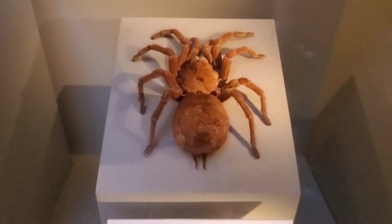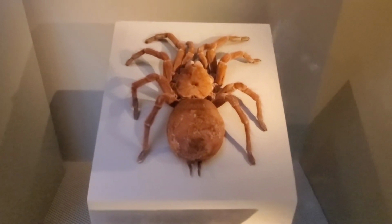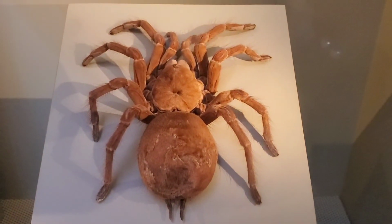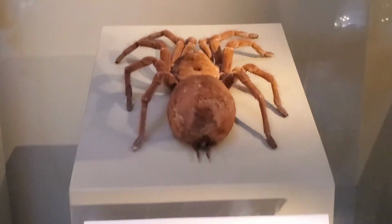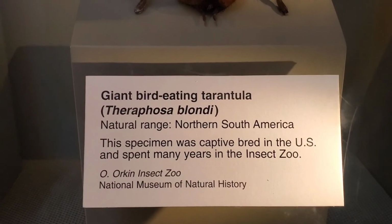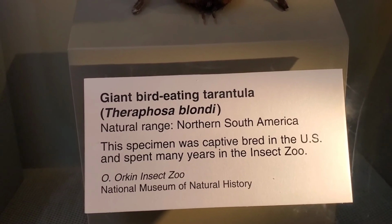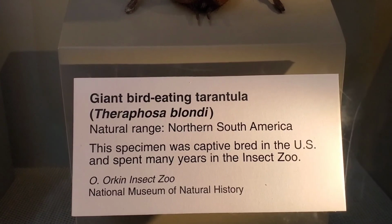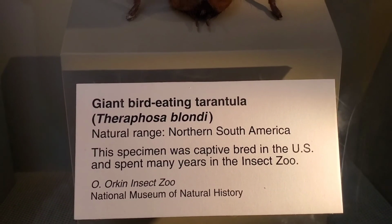And this is the giant bird eating tarantula. Yep. This bird eating giant tarantula is found in northern South America, and it was captive and spent many years in the insect zoo.